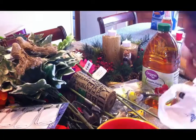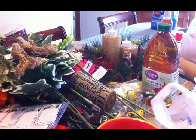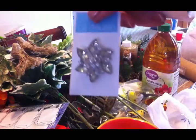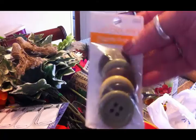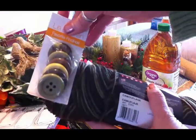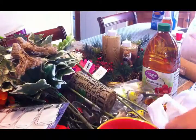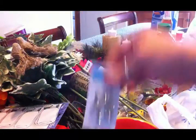And then I picked up some yarn and these buttons, this jeweled button and these shades. This yarn and these buttons will go together for a crochet project that I'm working on or going to be starting, and then I'm going to use this one for another crochet project.